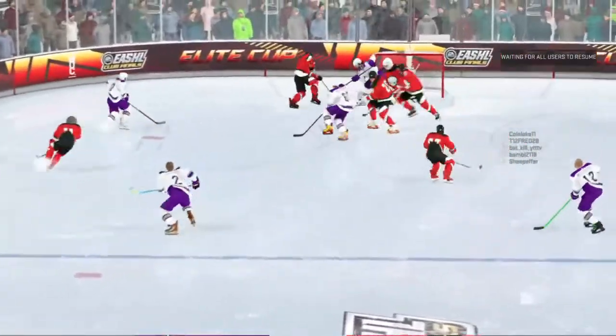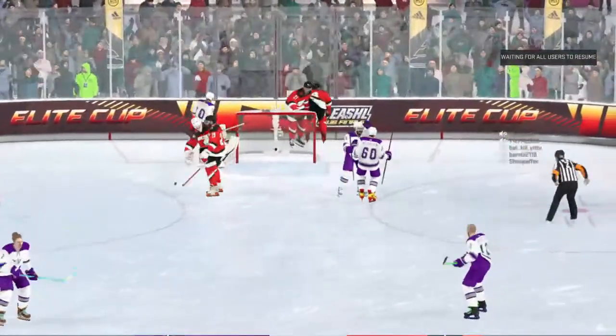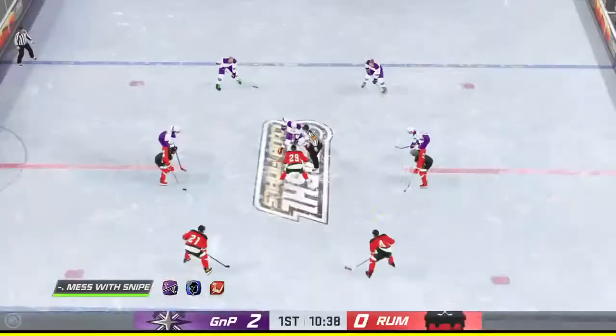You're not aiming your deflection. You're just trying to change the direction of it. This beats the goalie because he can't catch up to the puck changing direction. The setters will glide into the dot.